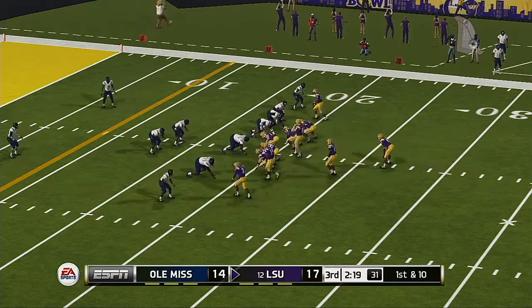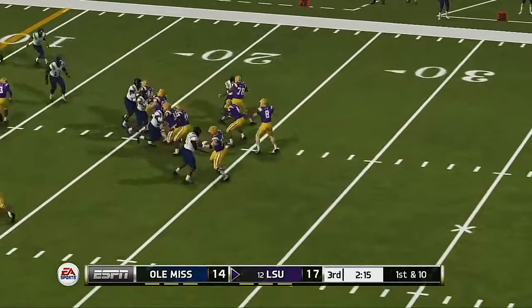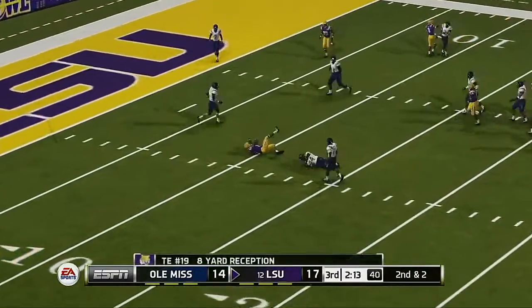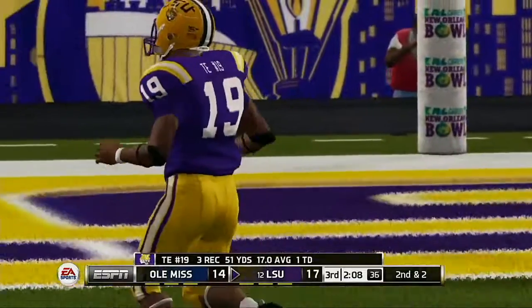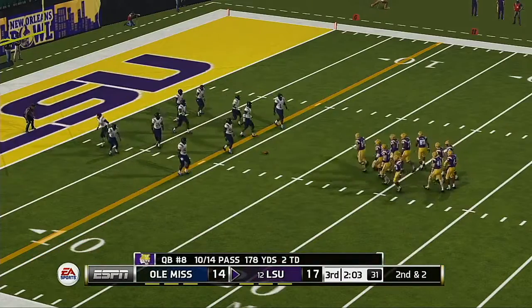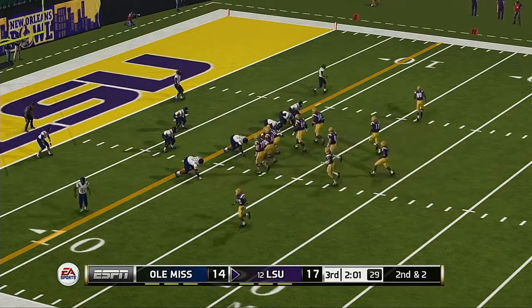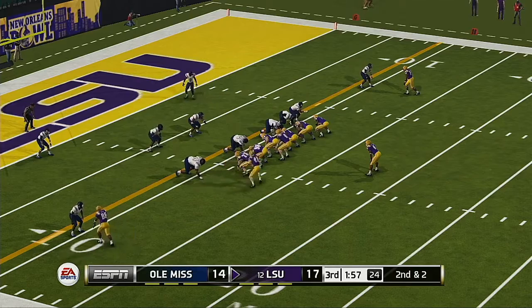LSU has a three-point lead. Beautiful toss across the middle. And he's tackled right away. Here's the eighth play of the series. Double tight, guys, double tight. Four down. Hey, number eight's coming. Number eight's Mike. Where's the ball? Two.